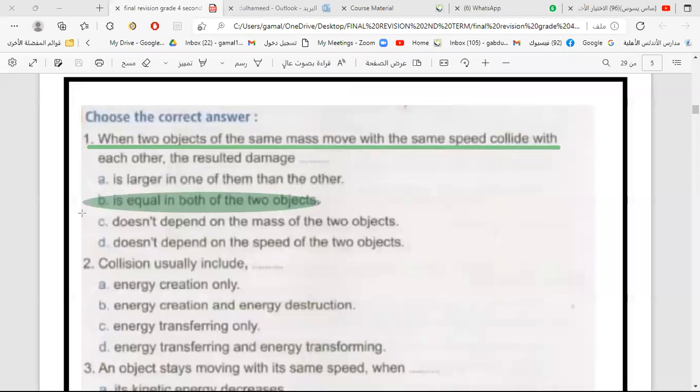Let's go to Muhammad Sanin. Now lower your hand. Let's go to Muhammad Mustafa. Are you ready? Yes, mister. Read number two. Collisions usually include energy creation only, energy creation and energy destruction, energy transferring only, or energy transferring and energy transforming. Yes, number D. Very good, my son.